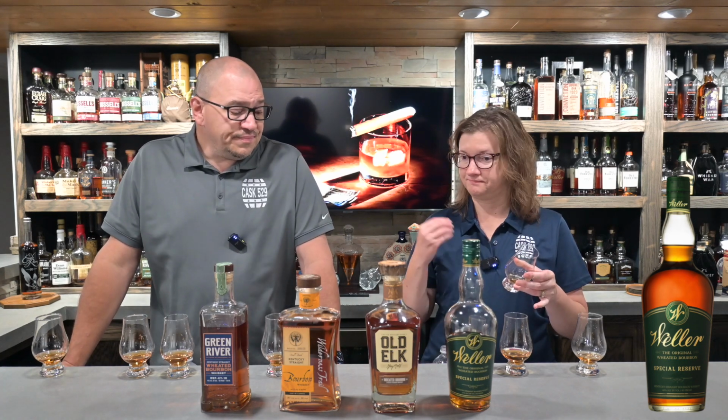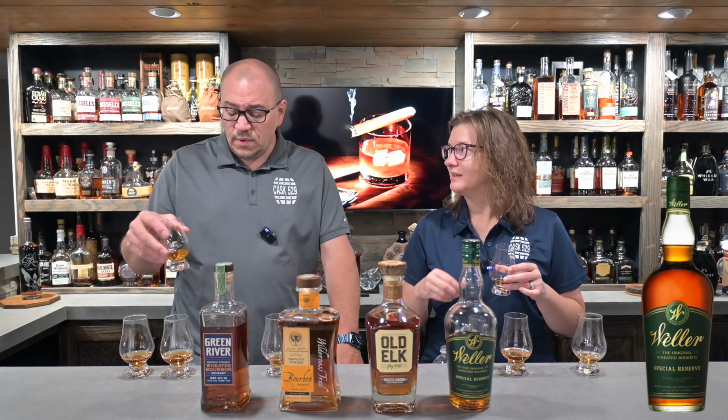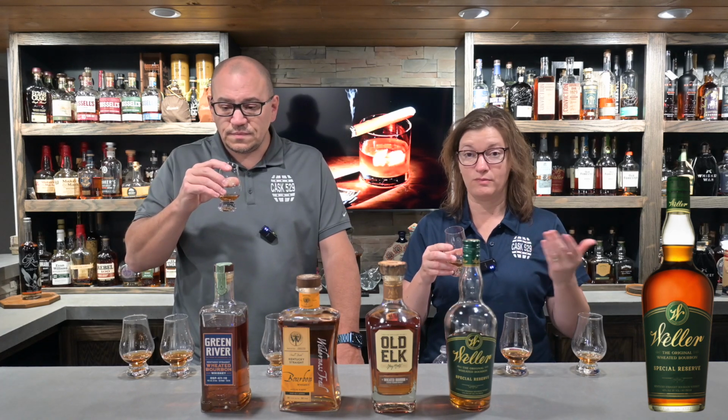Nice. Really sweet on the palate. Very smooth. It's not a brown sugar sweet to me. I don't know. It's maybe a candy sweet. I want to refer to this as the caramelized brown sugar note. You know, when you're making it and you're almost burning the brown sugar, caramelizing it. It's really good. You're getting that caramel. I would almost call it a brown sugar flavor with the vanilla.